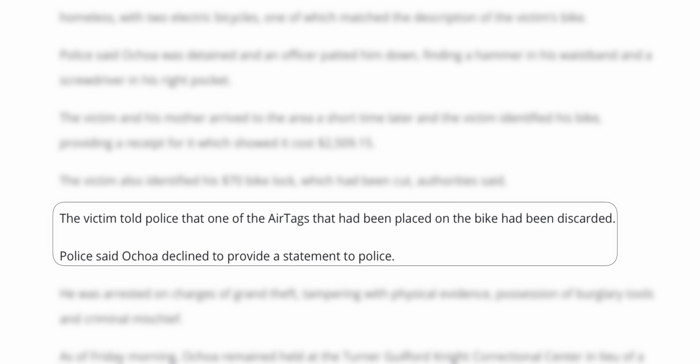But none of that is really out of the ordinary. That stuff happens every day. But what struck me as interesting in this story, and what I think is crazy, is that the homeless man actually discarded one AirTag. So he found an AirTag on the bike and threw it off. But guess what? The guy who had this bike was smart, because he had a second AirTag on that bike. And that's what led the police.